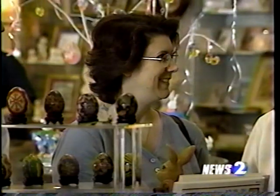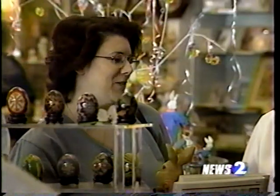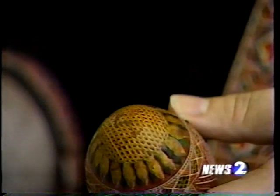I bought one last year. I wasn't going to jump to a goose egg this year, but I wanted to stay with my sunflower motif. And on the top is a sunflower. This is a favorite flower of the Ukrainian people.